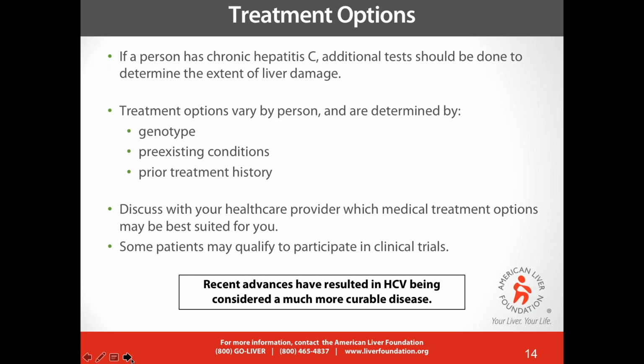So if a person has hepatitis C, before we even get into treatment, we have to find out, do they have anything else going on? Are they on the borderline of cirrhosis? Do they have any liver cancer, any other scarring or fibrosis going on that we need to be aware of? Because we want to get them treated as soon as they're diagnosed. There's no sense of waiting until the person develops severe disease. It's always good: you're diagnosed, let's get you on treatment, let's get this taken care of.